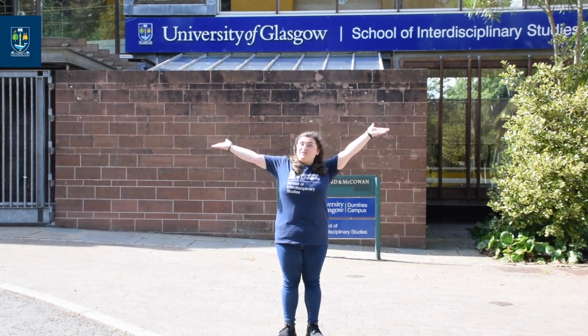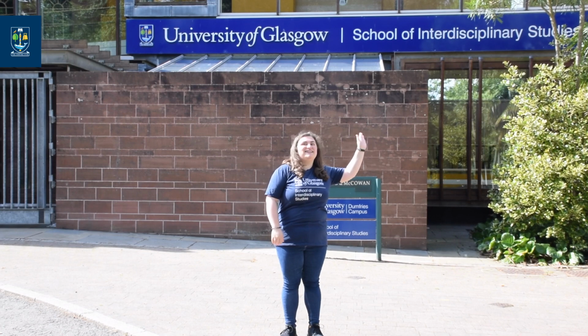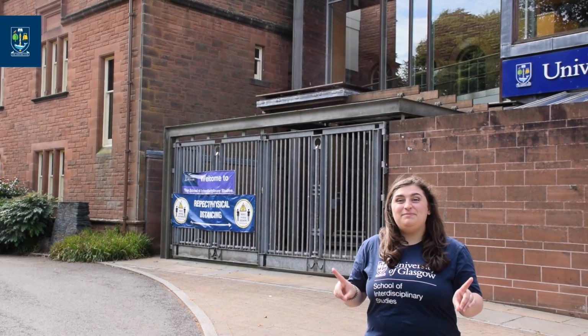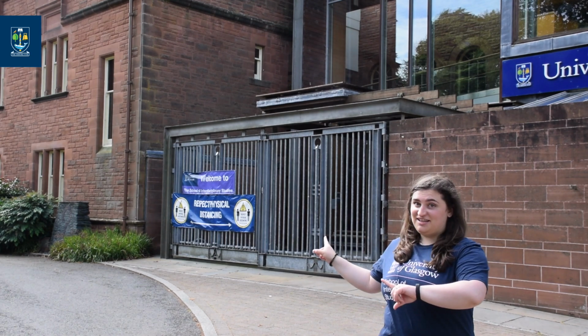Welcome to the Rutherford McCowan building. This side here is Rutherford and this side here is McCowan, and this is our main hub of activity here at the Dumfries campus. Now it's a really big building, so we're going to just take it a little bit at a time, and I'm going to start you off with the Rutherford side of the building.